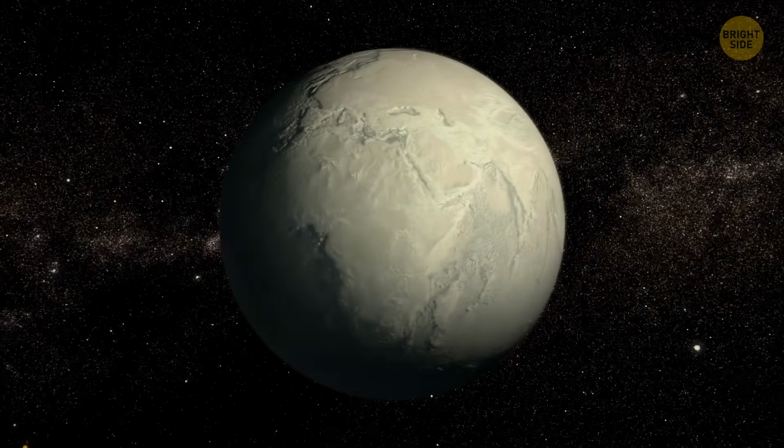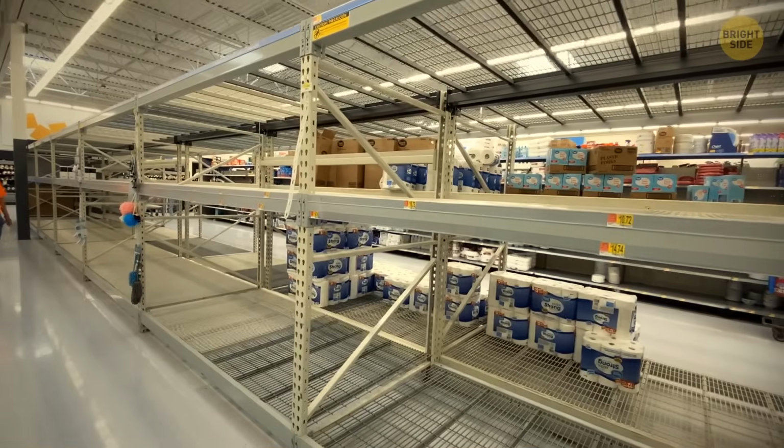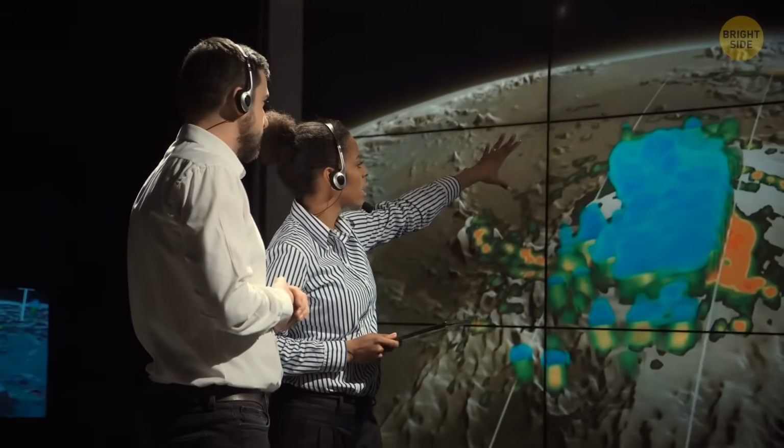Right now, most of the planet, including the oceans, has already turned into an icy desert. There's a lack of food and natural resources. We've built underground towns and tunnels connecting them. Our scientists work day and night to find a way out of this situation. If they don't, that's what's going to happen.